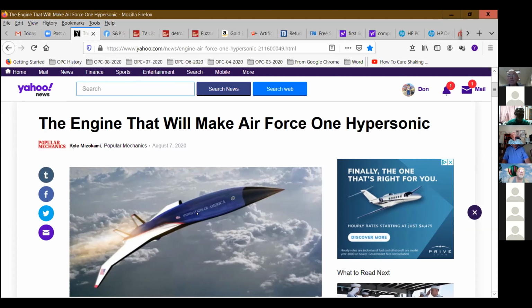Well, I have read articles that the U.S. military is testing hypersonic missiles that go around Mach 7, or, you know, the Russians claim Mach 15, but what you're saying here is a big airplane, a commercial size airplane, which is another category.